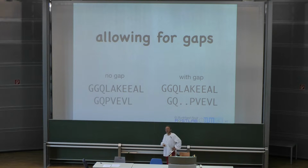Now, I could do a little bit better if I allowed for gaps. Allowing for gaps means I allow myself to, instead of always going on the diagonal, go straight at one point. So visually, to align these sequences, the GQ top match was a 2 here, but if I had gaps, I could actually at least align this E and this L on top. So I could get the overall number of aligned matches to 4 instead of 2 by introducing a gap.